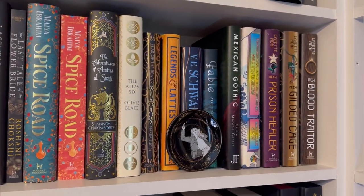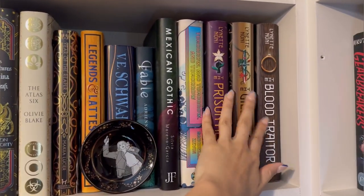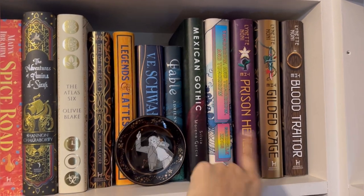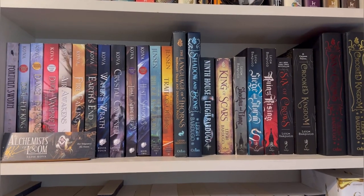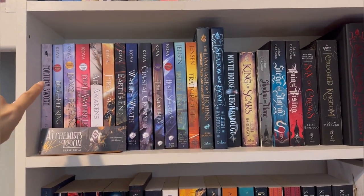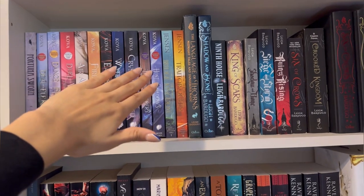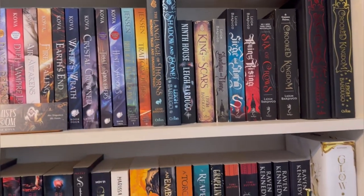So here are some books which have been read and which haven't been read. These three books have been read. This has been read. Tomorrow, I guys, I'm obsessed with it. Phenomenal. We have a very big collection of different books. So we've just got Fortuna Swarm, which I really enjoyed over there. Then I've got all of my Elise Kova books, and then I've got my Daniel Jensen books. I need to get the next book in the series because I loved it so much.